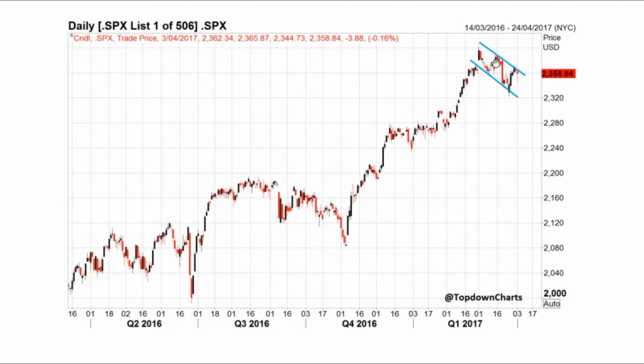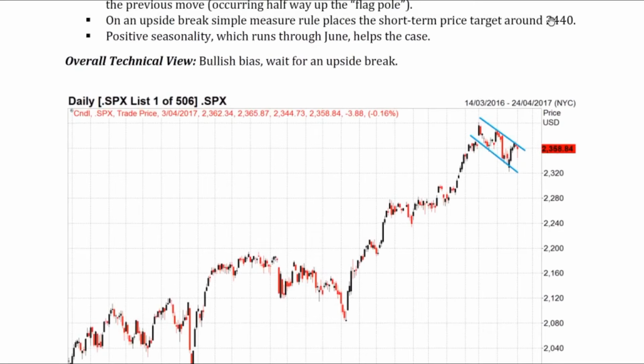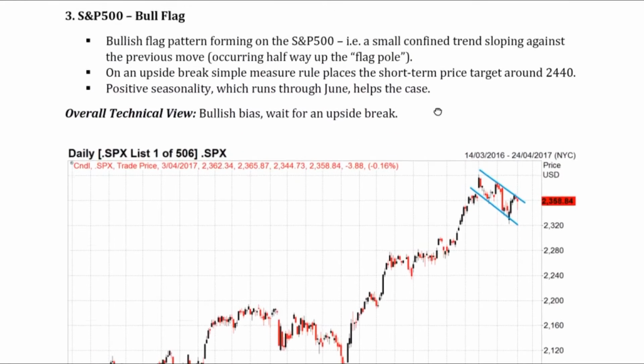When you think about this kind of pattern, the point at which this formation occurs is usually halfway through what you call the flagpole. If you think of this as the start of the move, the rule of thumb, the measure rule, is that when you get the breakout, you simply add the lower part of the flagpole to that point, hence it being at the middle part or halfway up the flagpole. That would get you to a price target around 24.40, as I mentioned in the comments.